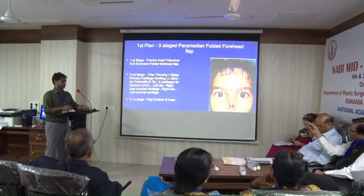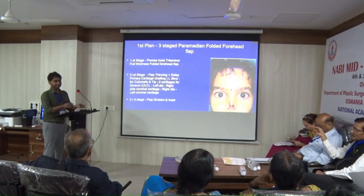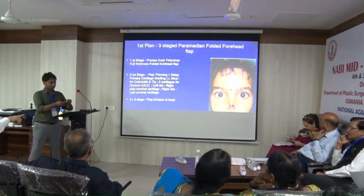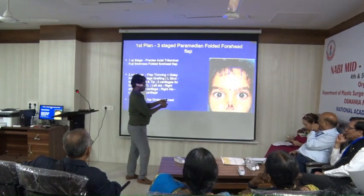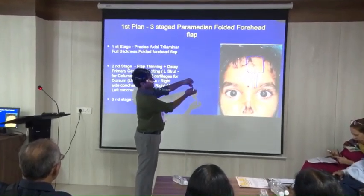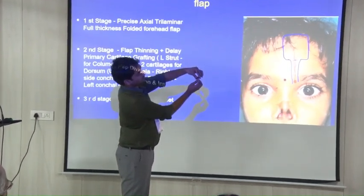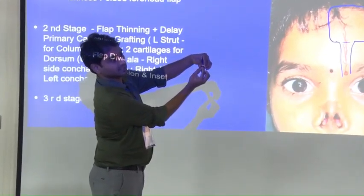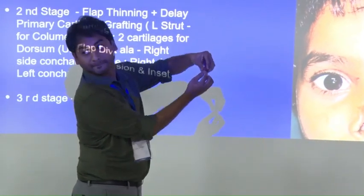You have got some diagrams for this? You have got the link. Ah, link. Take it there and show us. If I plan the flap like this, sir, these are the right ala and left ala, and when I flap this, I will fold it like this, sir. So the columella will be the support, and then this flap. Where is the columella in your diagram?